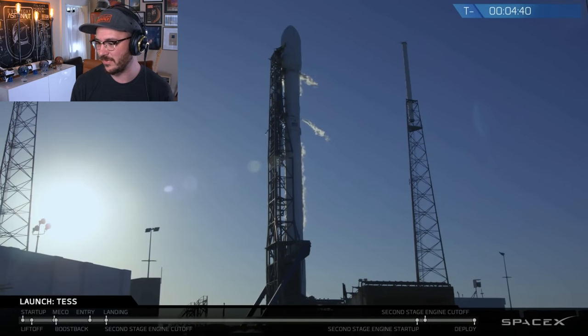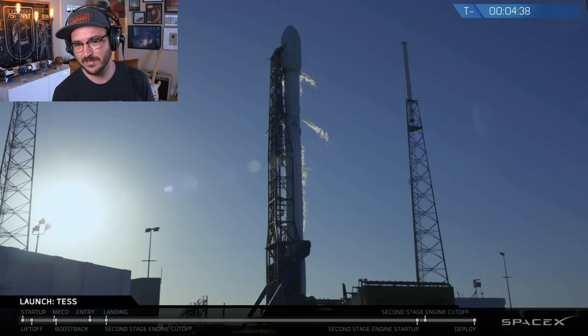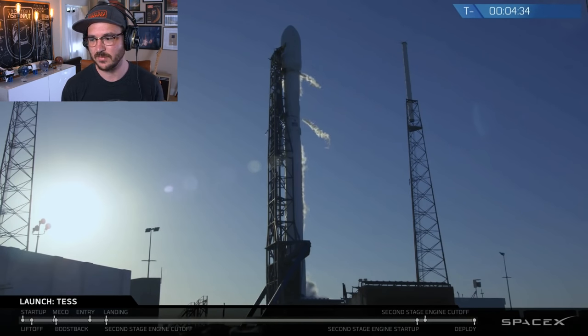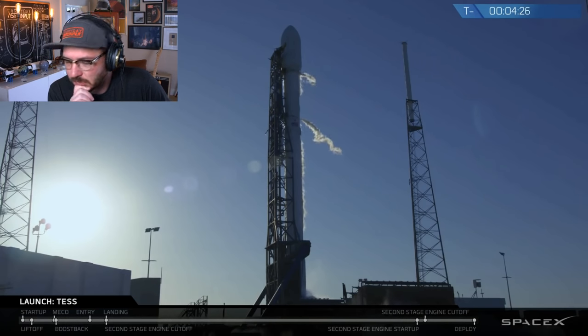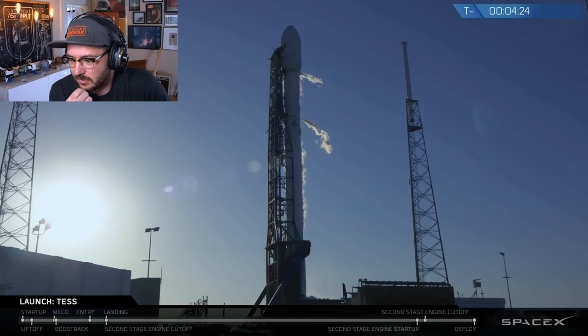All right, we are about 4 minutes and 45 seconds away from liftoff, so let's check in on the rocket one more time before stepping into the terminal count. Fuel is fully loaded on both stages, and liquid oxygen is being topped off right now as we speak. The rocket is also now pressurizing itself with helium gas. We use that gas in order to maintain the structural strength of the rocket while on the ground and in flight.